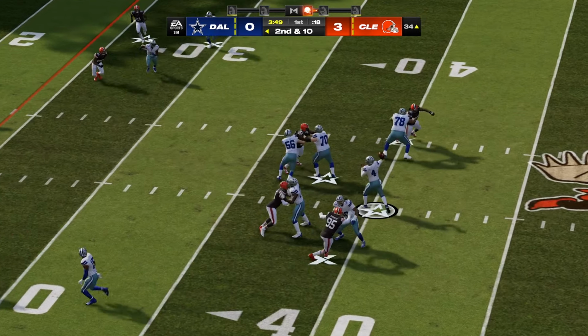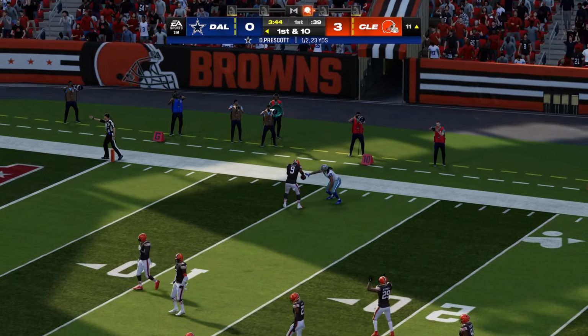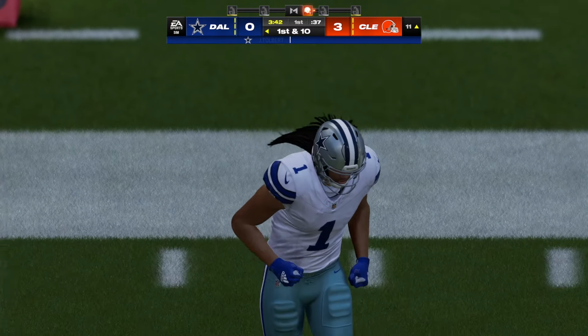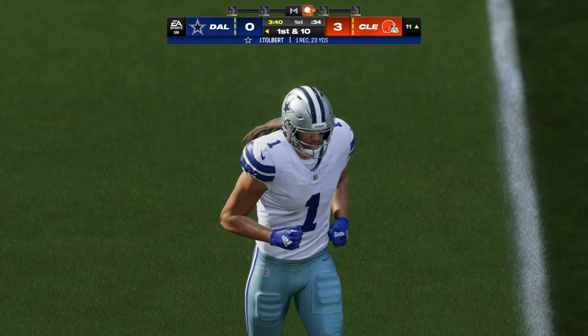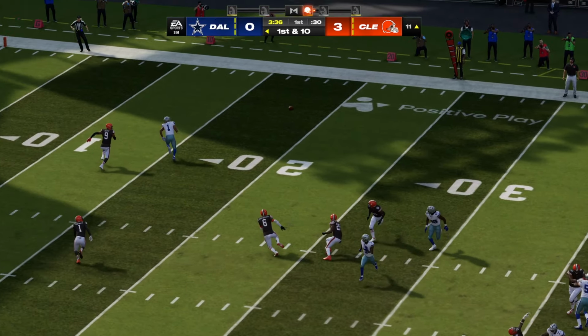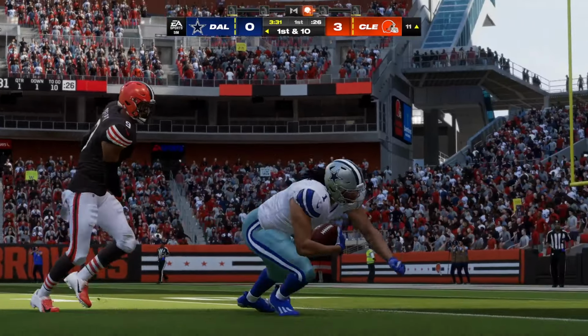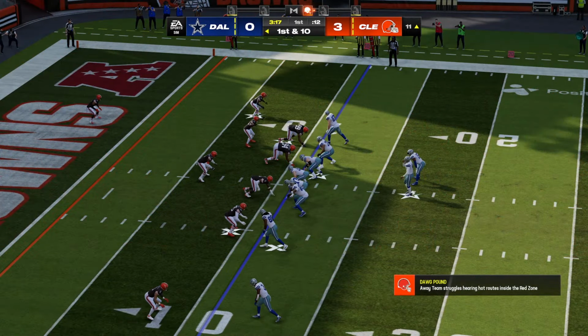Now Prescott. He's got it complete to Tolbert. And he gets this one inside the 15, just a yard or two shy of the 10. 23 yards the pickup there. Now a first and 10 at the 11.